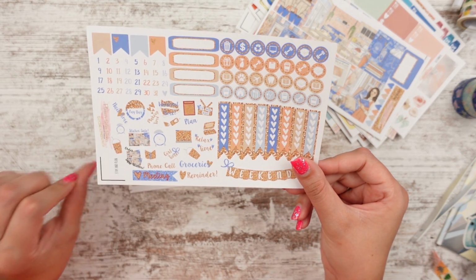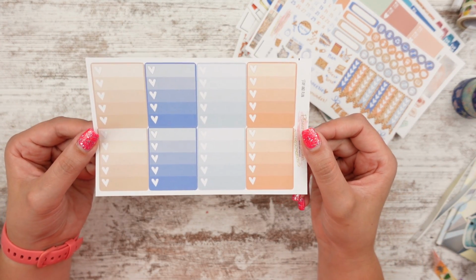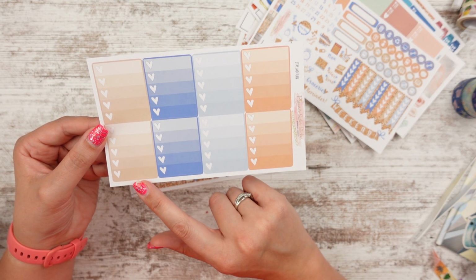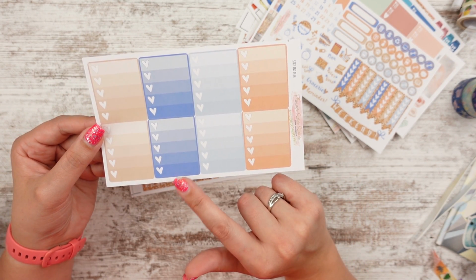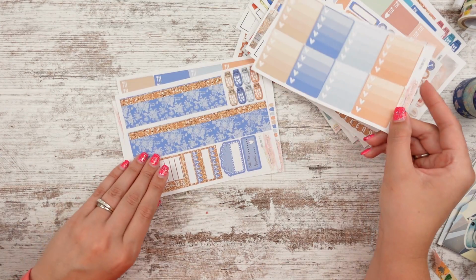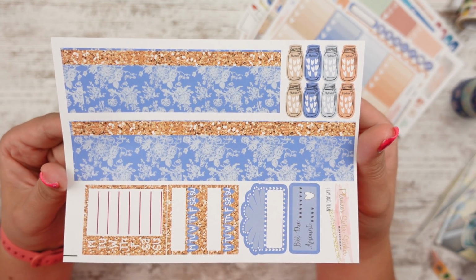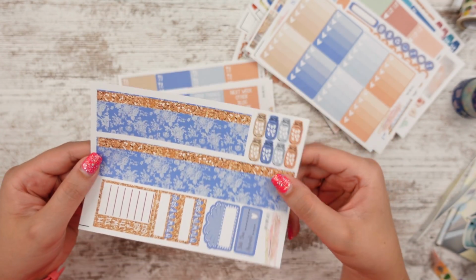Here's your checklist and dink dots and functionals. Okay, so here's our full box checklist. So we have a sand color kind of, no, maybe that's more of a sand color. I don't know, it's like a light clay color. And then you have light blue, and then you have blue, and then you have, like I said, that's more of a sand color. And then this washi reminds me of Blue Willow, like the plates. I grew up with Blue Willow. My parents had them, and then my husband's grandmother had them.